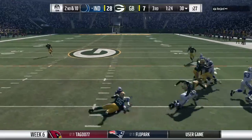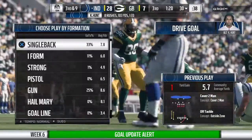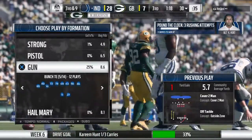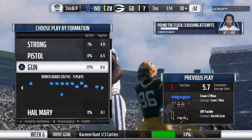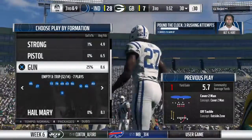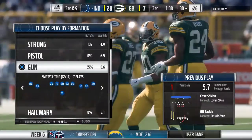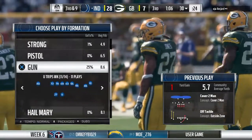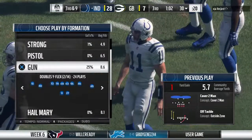Now it's Hunt. Not much room here as he only gets it to about the 30. 1 yard, the official pickup there, so it's going to set up 3rd and 9. Well, that's a good start to this drive on the defensive side of the ball. Force the incompletion on first down. Then you're able to shut down the running play on second. Yeah, I wouldn't be surprised now. A little bit of pressure going at the quarterback in an expected passing situation.